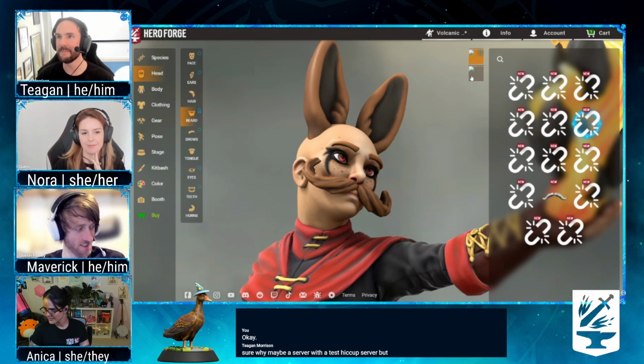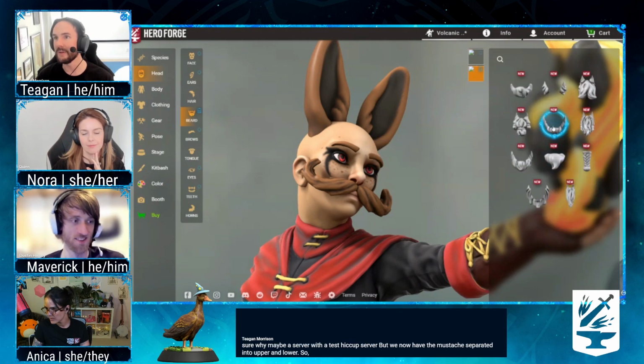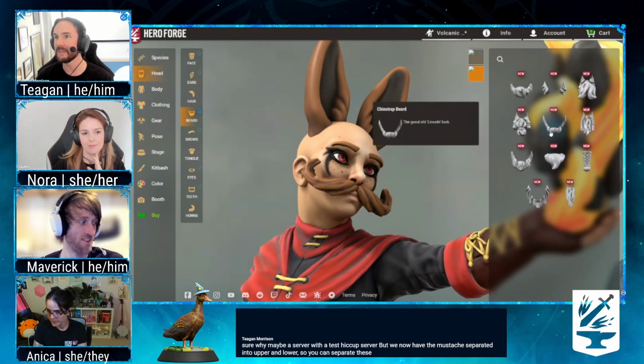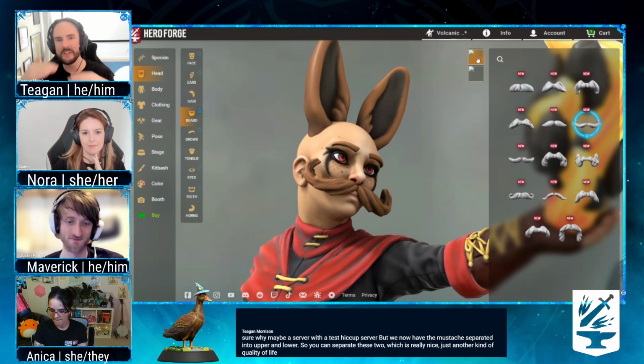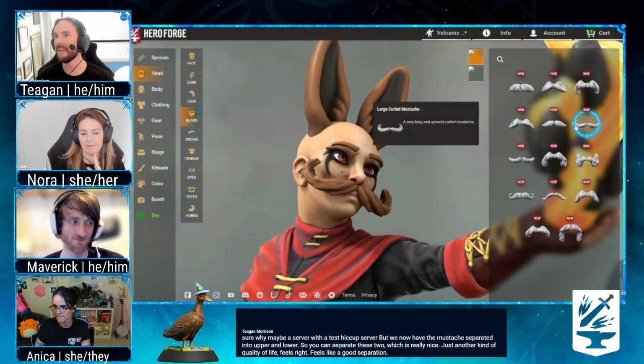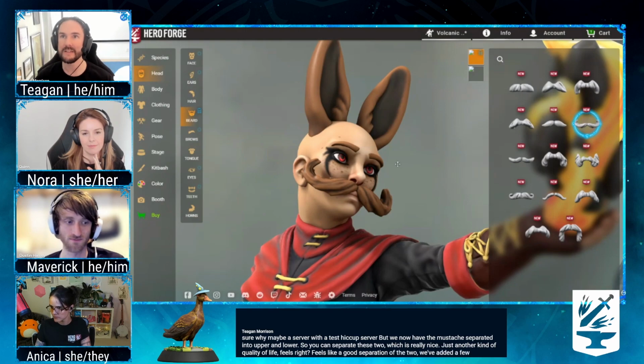But we now have the mustache separated into upper and lower, so you can separate these two, which is really nice. Just another kind of quality of life. Feels right. Feels like a good separation of the two. And we've added a few more options there as well.